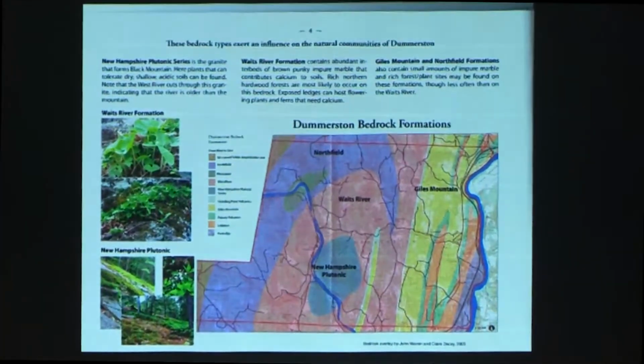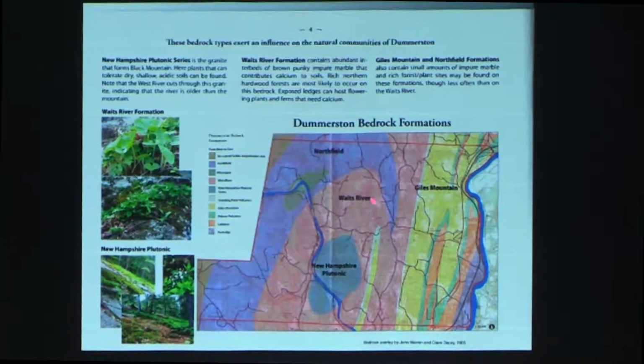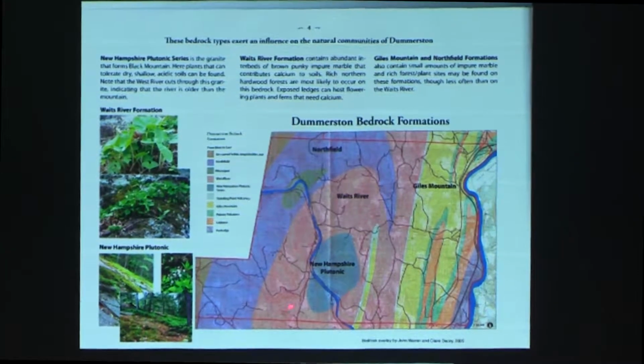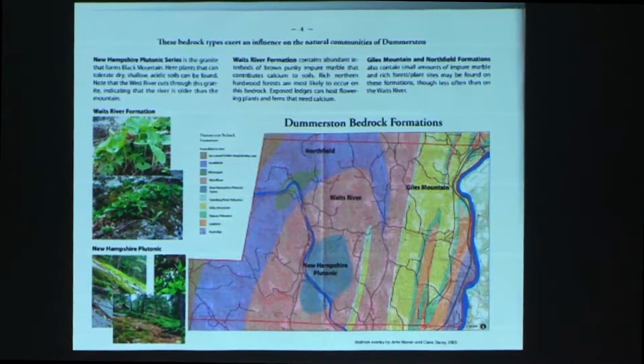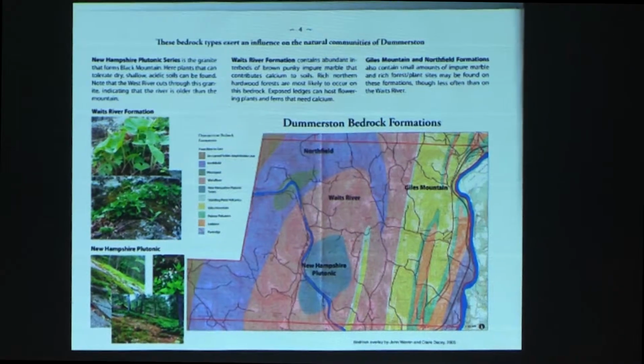And bedrock. This Waits River Formation is a little more limey than some of the other areas. This Black Mountain area is acid granite and thin soil. So depending on where you go, you have different expectations of what you might see. So learning as much as you can about your town before you start out is important.